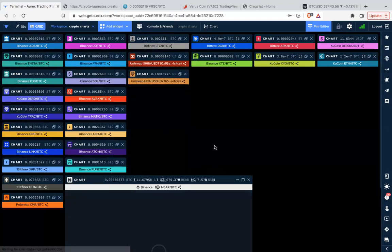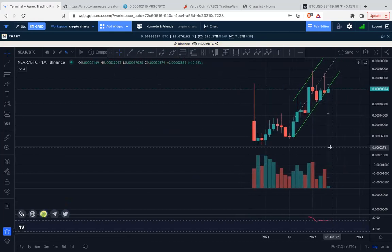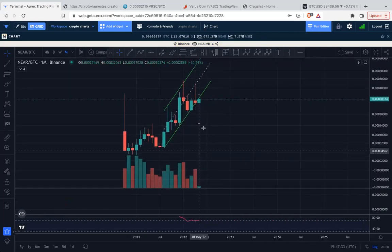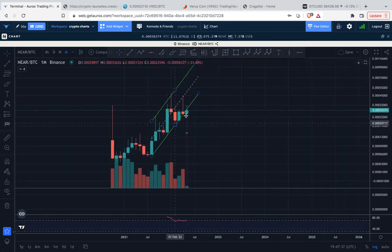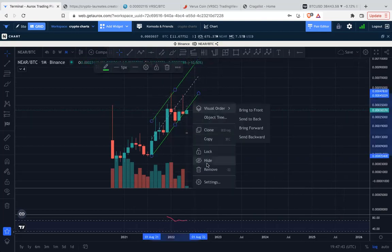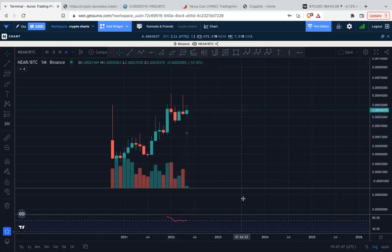We'll take a look at NEAR. We'll go through everything we've been looking at recently. On the monthly, wow, NEAR just looks bearish, but I mean, it could be an intermediate reaccumulation phase. However, let's put this into the weekly. So basically, you're just here.